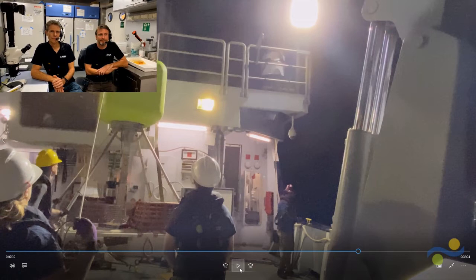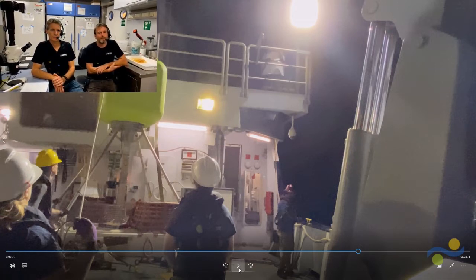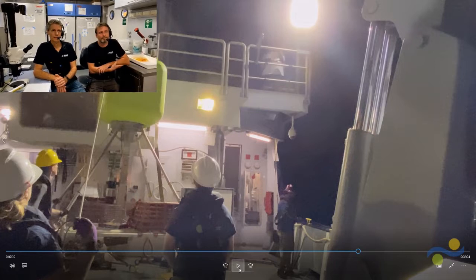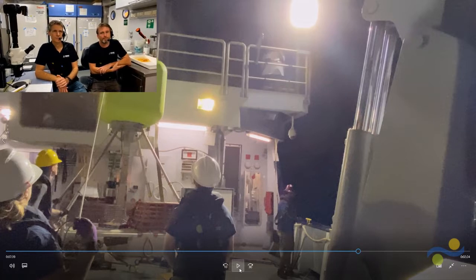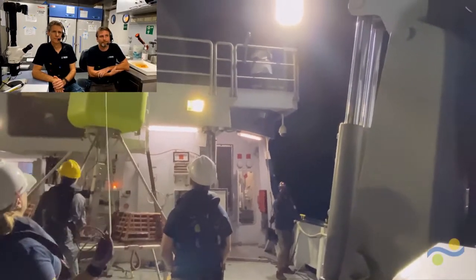So can you talk a little bit about what you've put onto the platform of the lander? And again, it's got a large flotation. We track it both with a beacon and has an acoustic release to release the weights so it can float back up to the surface. And this is a deployment again from the aft deck.